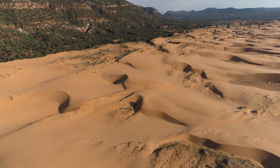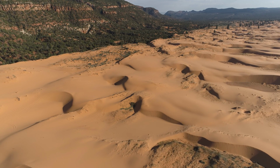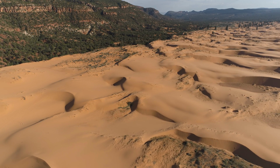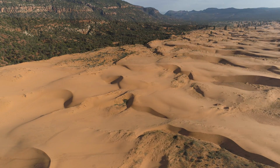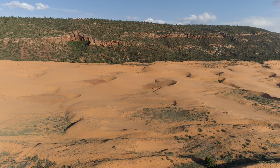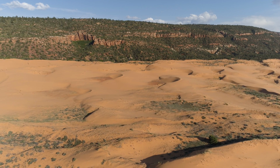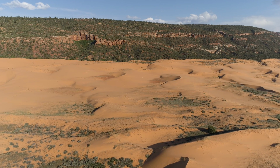So climbing up here a bit to get a little bit higher perspective. I think I went to about 300 feet or maybe even a little bit more than that. Now doing a kind of a long, slow pullback as I near the end of the video. So I'm heading back towards the road where I parked.